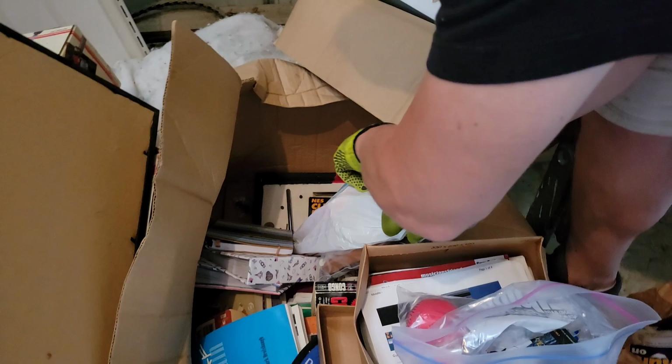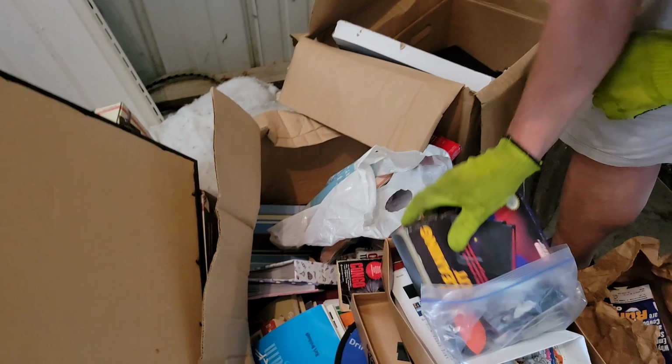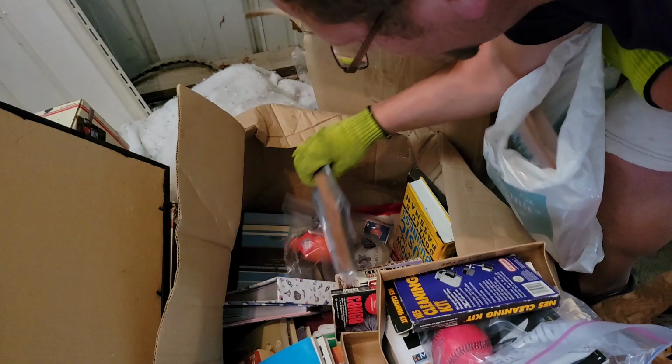Oh, there is some money. Nintendo cleaning kit in the original box. That's probably $20, $30 right there. Probably pays for the unit once again. $25 I paid for this unit. More pictures, books.